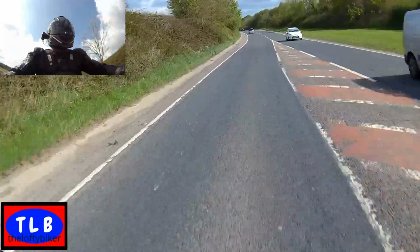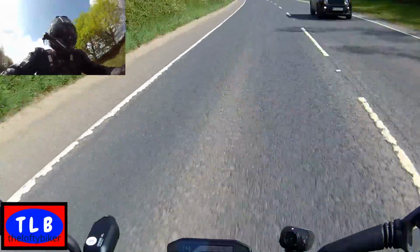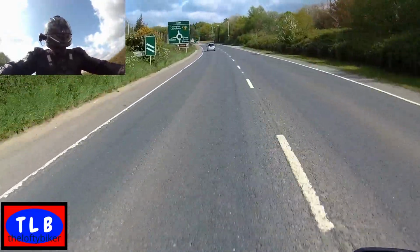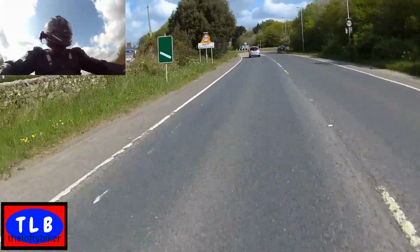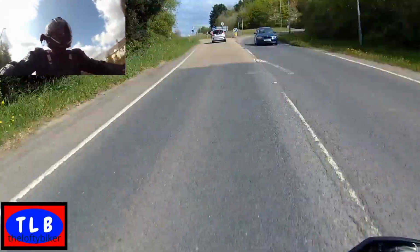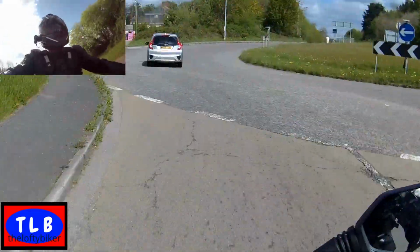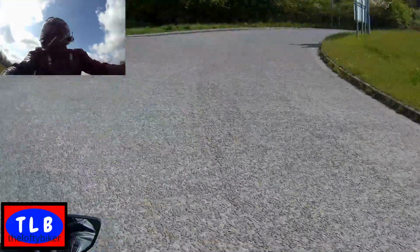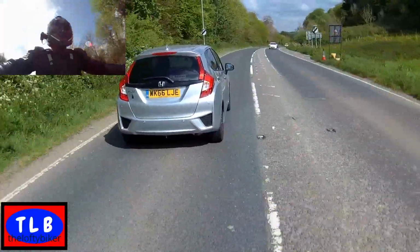Okay, so I'm past the lorry. We're in a 60. Dropping down into a 30. I must say it's very roomy for a small bike. I feel like I've got plenty of room, and as you know, I'm huge, 6'5", 17 stone odd. Back in the national. I'll just get past this one when I get the chance.